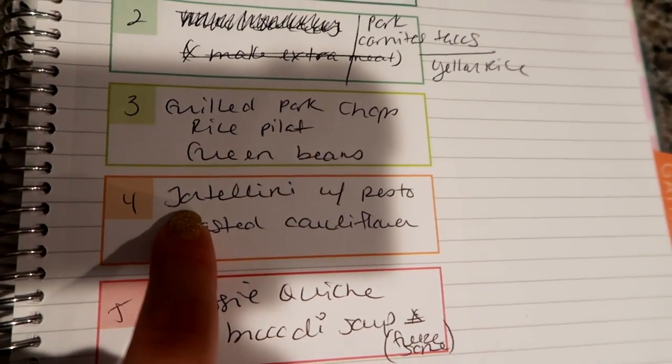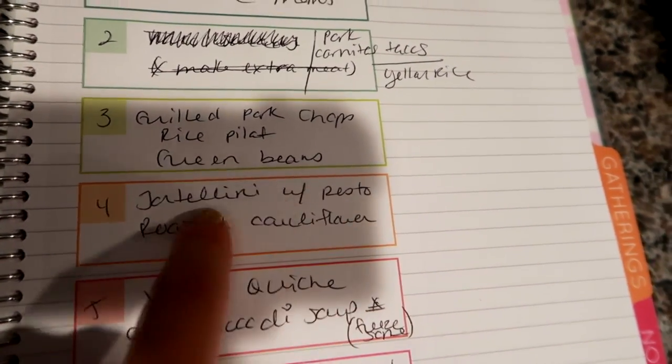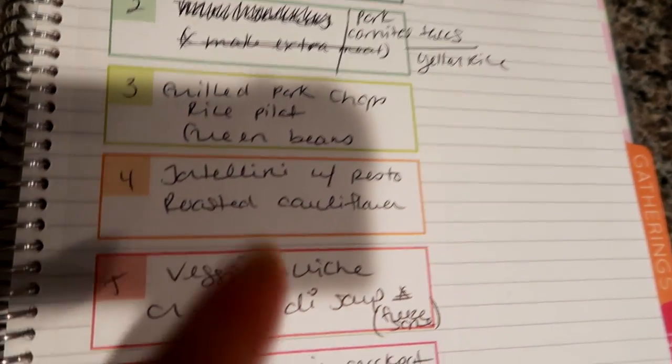Anyways, I have to use some tortellini up. So I'm going to use up a little pesto that I have left and then kill two birds with one stone by using two things up. I'm going to make some roasted cauliflower on the side.